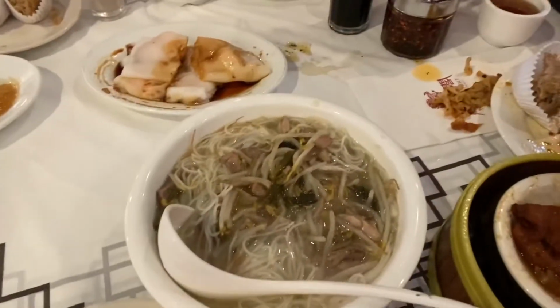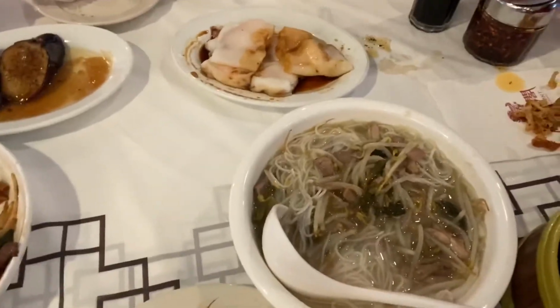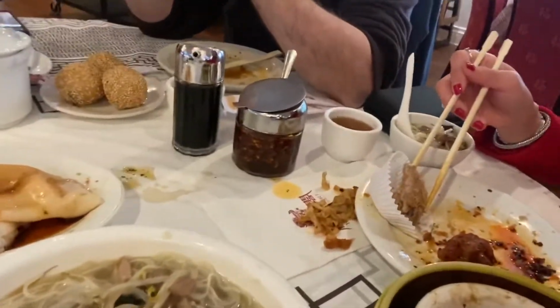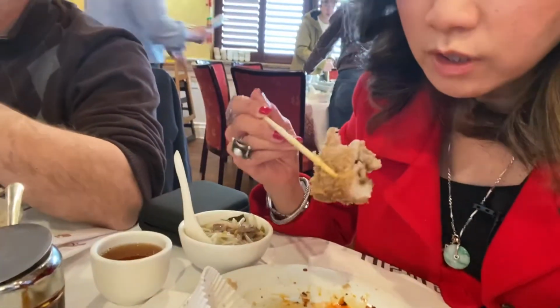And we also have this right here. See? The sesame balls. That is really, really good. They're sometimes plain or stuffed with red bean paste. And I am eating my taro dumpling. It's really, really good because it's crunchy on the outside and soft on the inside. So good.